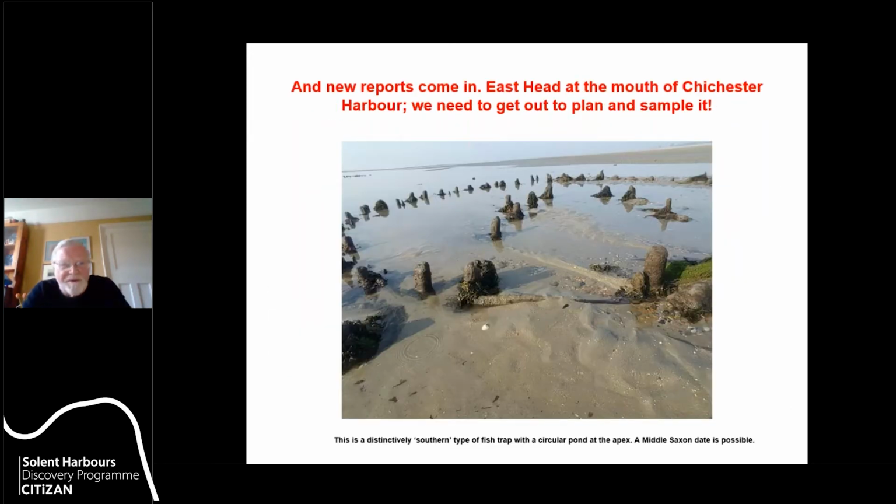And then, in addition to that, of course, we have new reports of sites that we didn't know about before. Here at East Head, the mouth of Chichester Harbour, we have very recently had this structure reported. It's a circular structure of timber, as you see. It's at the apex of a V-shaped fish trap, essentially, and it seems to be a distinctively southern type of fish trap with a circular pond at the apex. One of these in Southampton Water has been dated as the Middle Saxon period. But really, we need to get out to plan and to sample this structure for some radiocarbon dating.